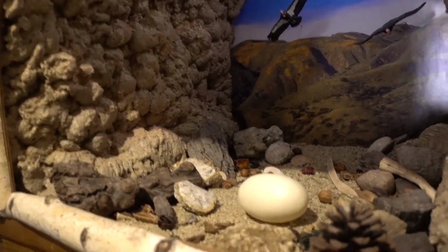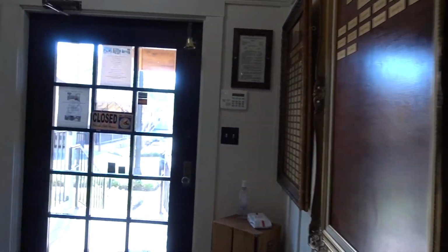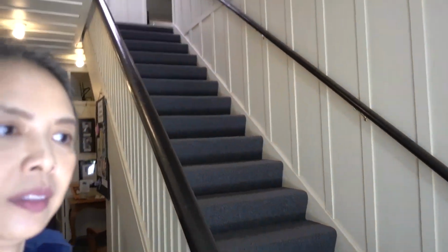Oh. That's where Harry Potter lives. Oh, is there a little... There's a little understair. Cool. We are walking up.